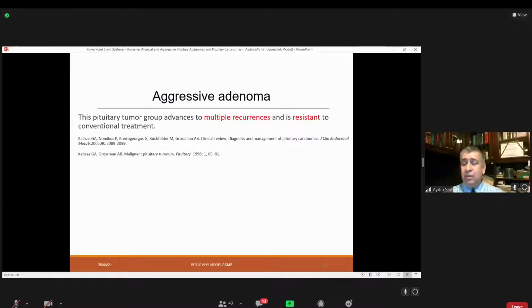The question is, what makes these tumors so aggressive? Why are they resistant to conventional treatment?